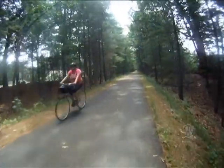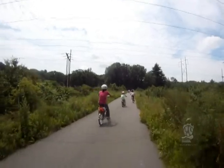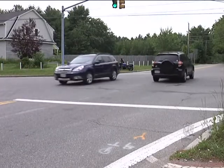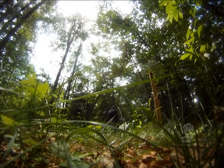Hiking along this family-friendly trail, it's good to remember the dedication and perseverance it takes to build something like this. As I near the end of Day 8 at Route 225, I think about how far we have to go. And remember, we're only here because of how far we have come.